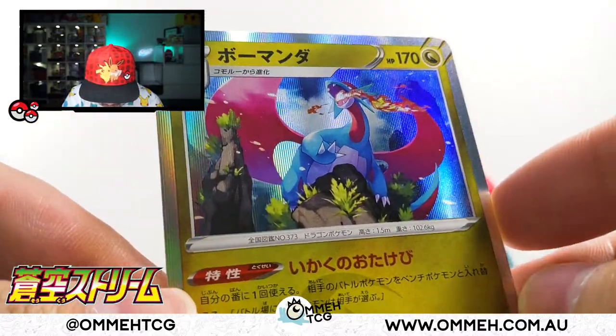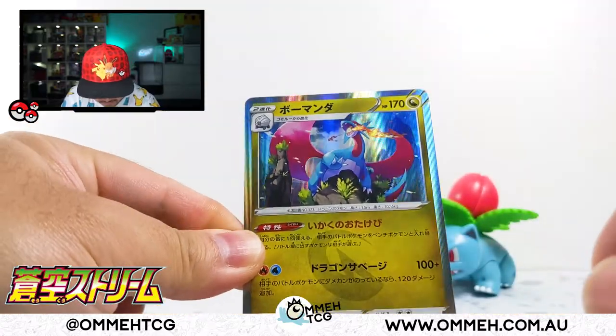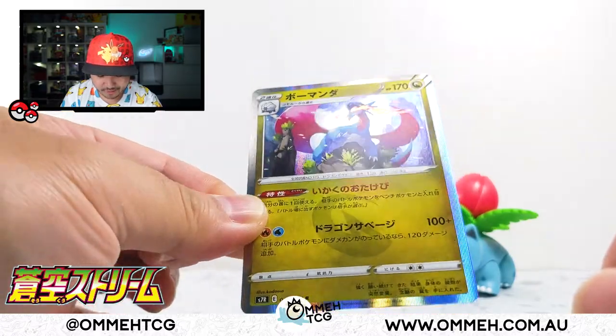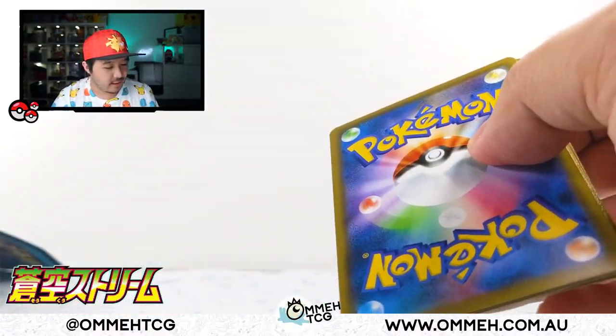Wow, Salamence. Jeez. Man, the dragons are really bringing the fire this time around, that's for sure. I'm going to sleeve that afterwards. That is very cool. That is very, very cool. Okay, let's keep going.